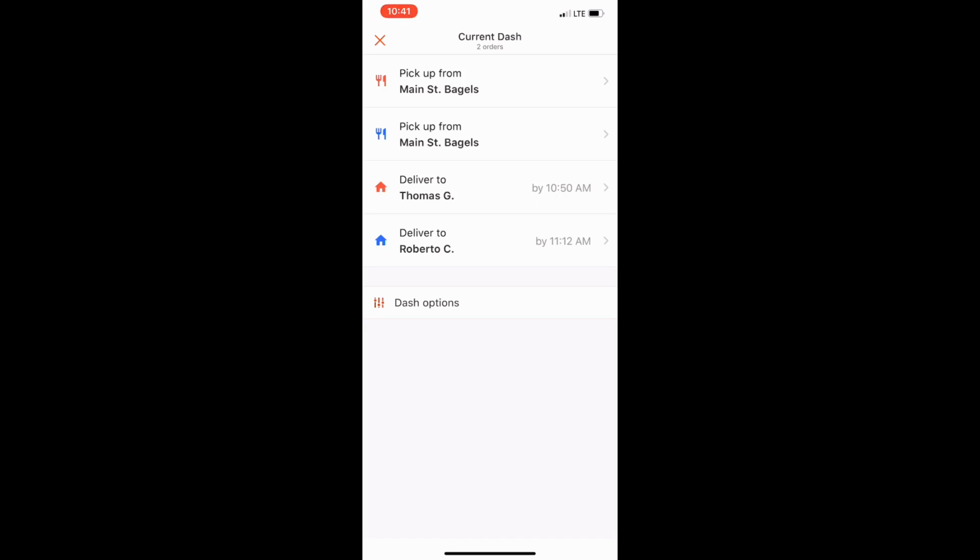So first of all, you want to pick up one, and then you slide that you picked it up, and after that, it's going to tell you to go pick up the second one, which is the second order. Sometimes, like I'm lucky, I'm at the same place, like how this one is. It's the same restaurant, so I don't have to go anywhere else.